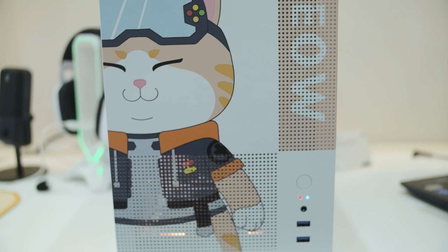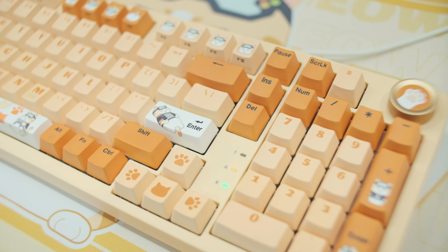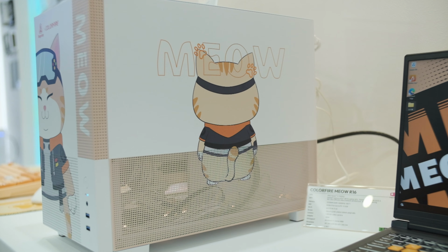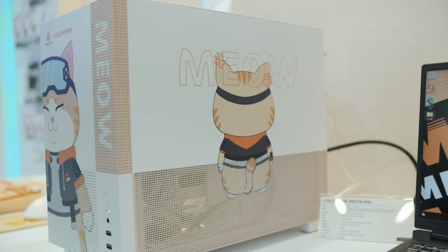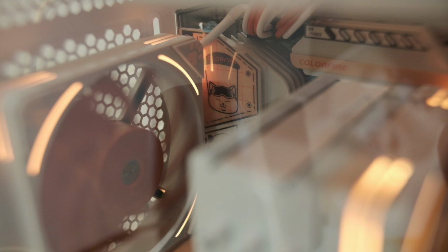Okay, so over here is a special collaboration. So we have the Qualifier Meow gaming set. So you have different components ranging from mouse, mousepad, keyboard, and even the case. This is a partnership with Segotec. So since Colorful is just a PC component brand, you need a partner for a case. The components inside are orange and white themed as well.